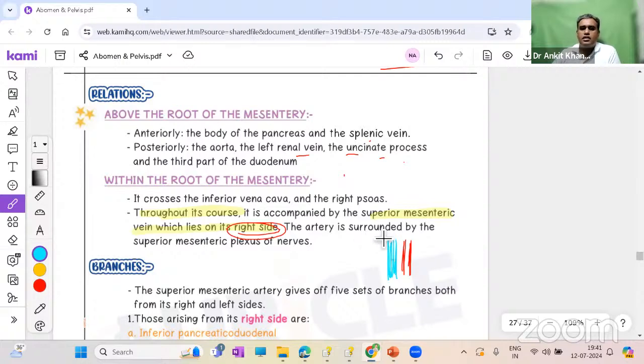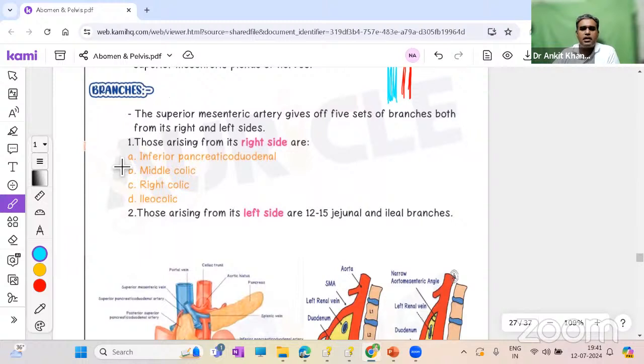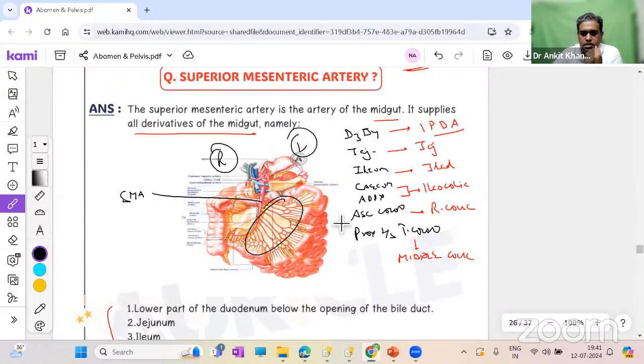That is the point. Okay, there are different branches, I guess we already have seen: inferior pancreaticoduodenal, middle colic, right colic, ileocolic. Yeah, a few times a question has come that branches come from the right side of the superior mesenteric artery. Remember, on the left side, you only have jejunal and ileal branches. If you look at the diagram of the superior mesenteric artery now over here in the beginning, this is the right side, that is the left side. All these branches are either jejunal branches or ileal branches.